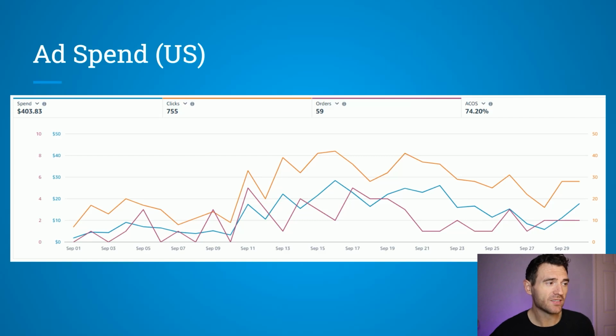That tends to be where I try and get my adult colouring books to rank, mostly because they're spelt in the American way, but also because the American marketplace is bigger as well. So in the US, we spent over $400 in September. That is a large amount of spend to only get 59 orders. And as you can see there from the ACOS of 74%, that is just not profitable.